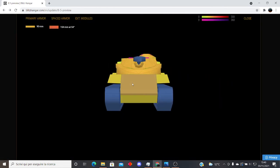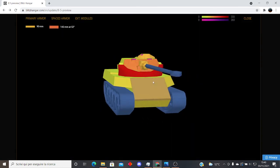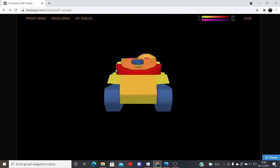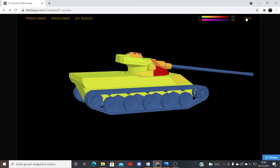This is another massive buff, for the AMX 50 100, that wasn't supposed to be a strong armor tank, but they buffed its turret by a lot. So this tank can actually go hull down and unleash the clip, apart from the cupola, but you have to be very cautious to use it. But now you have a pretty solid turret.